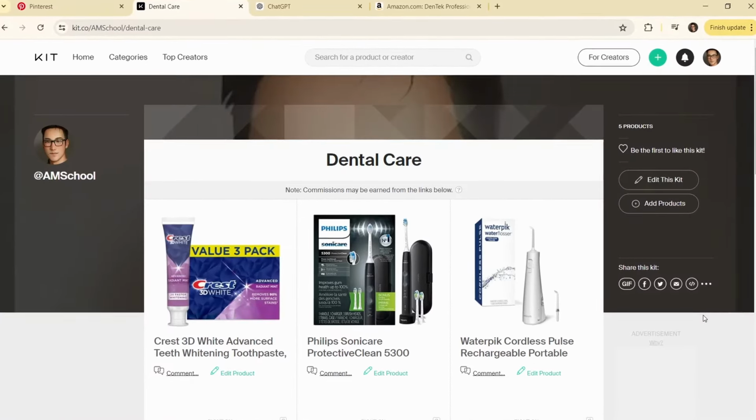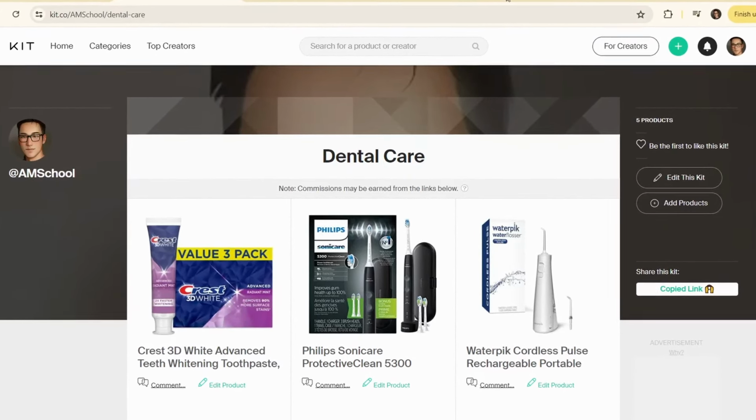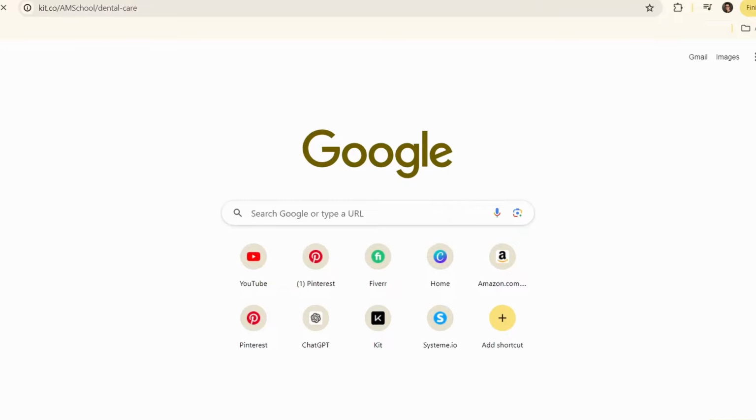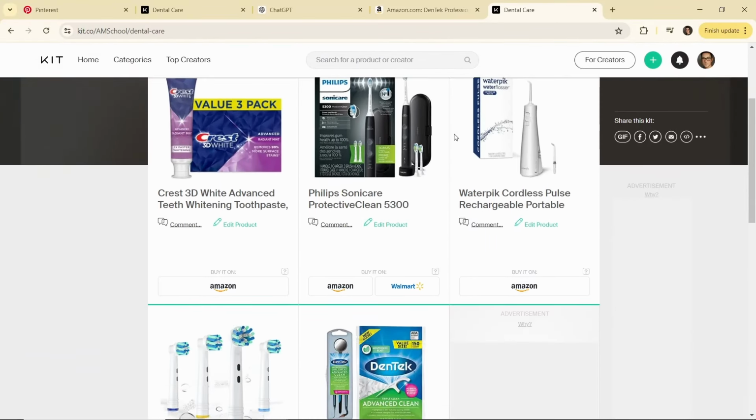To view your kit, you can easily click on the three dots right here and click on copy link to share, open up a new tab and just paste your link right here. And this is basically it. This is how you build your kit.co store.